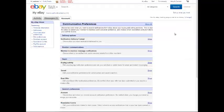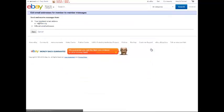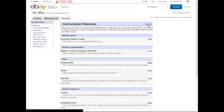So in our communication preferences, you're going to have a look at everything there. If you just go show all, so you can look at here and see these are how emails are coming to you. And this is where, if you want separate email addresses, you can put in the details of the other email address that you want to go in, and then it will ask you for your different email address, from, and receive messages at. So you can go in and change that however you want to make that work for you.